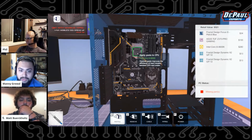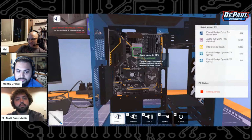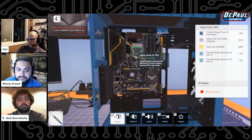Metal on metal isn't going to work. It's going to be bad. It seems strange that you have to put something between it to make heat transfer better. You would think that nothing there would let it transfer better, but no. This is just a very small amount you apply, and then you set the CPU cooler on top. Like Manny said, typically manufacturers will ship it with it, but if you really want to get the most out of it, some people will actually remove that and put on their own.